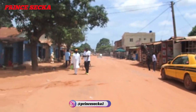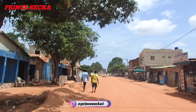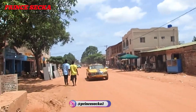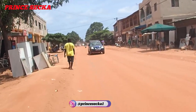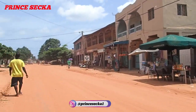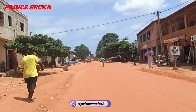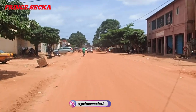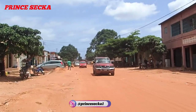As you can see, this is the Gambia, the streets of the Gambia. The Larikunda Bambo Bambo Road. As you can see, they're selling second hand goods. So that was the Bundung police station.